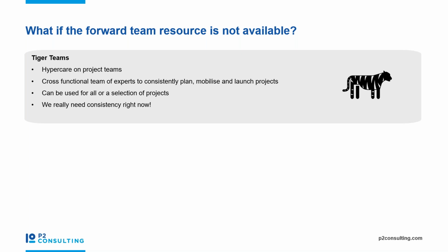It's a cross-functional team of experts that can plan, mobilise and launch projects. You've probably got some delivery people, maybe a couple of architects in there, and it can be used on all or a selection of projects. And the real aim of these tiger teams is to stand up these projects in a consistent manner that's going to help everyone to understand and deliver it effectively.